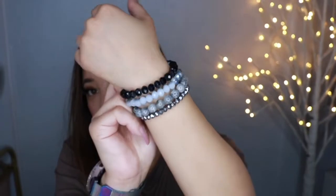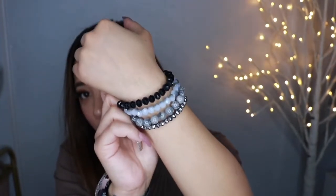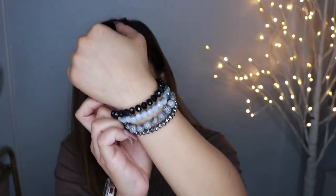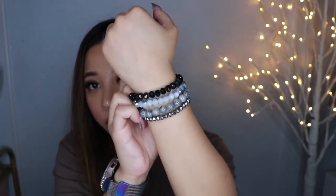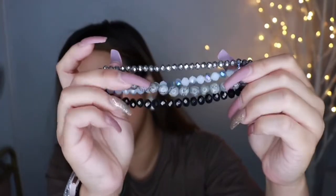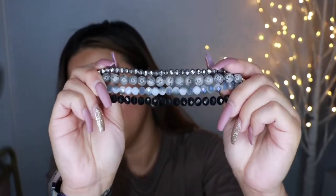So the downside of this one is that you can't really adjust it. So it's going to be a little loose if your wrist is tinier than mine, or a little tight if your wrist is bigger than mine. So that's the only thing about this one, because it's a one size fits all kind of a thing. It doesn't come in many sizes. So that's that. So pretty. Oh my gosh, I love it.